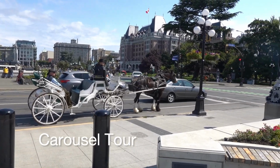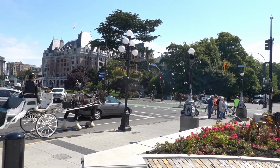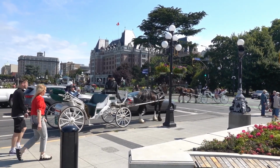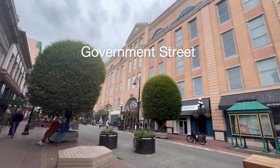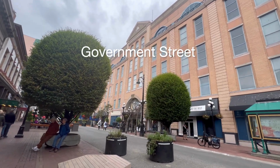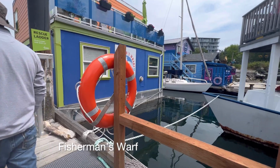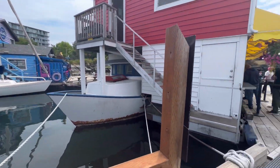Next is the carousel tour. You can check their website for more details. If you need to dine in or shops, check the Government Street. If you want fresh and delicious seafood, check Fisherman's Wharf.